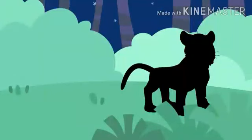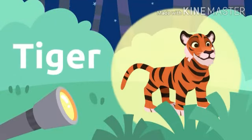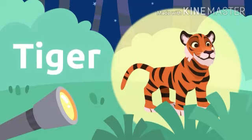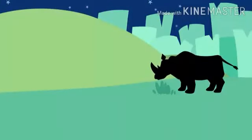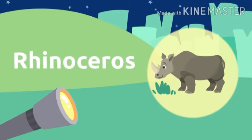Let's see if we can spot more wild animals. A tiger! Tigers are fierce! What else have we got here? A rhinoceros! My, my, look at that horn!